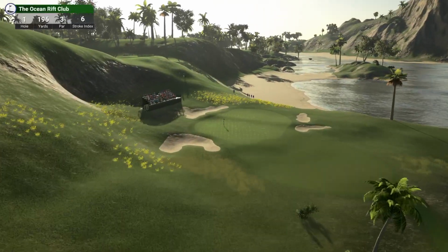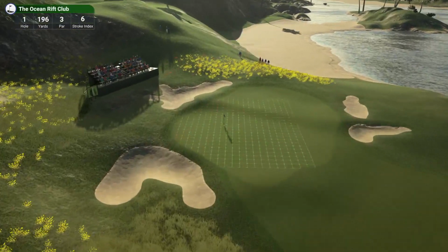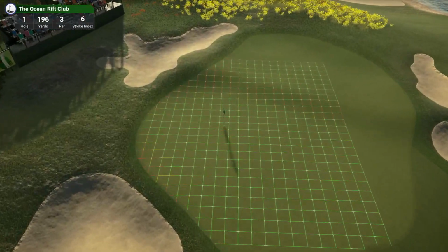And we are just about ready, folks, to get underway. First round action is coming at you now. Let's get down to that first tee.